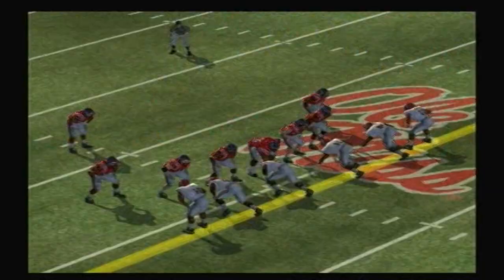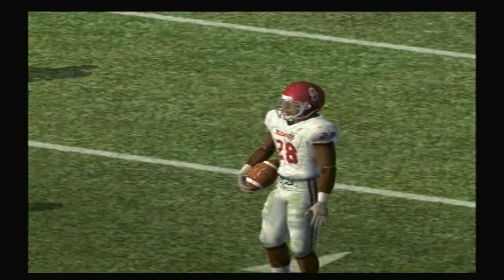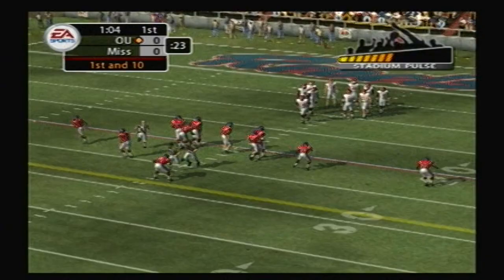Looks like they're going to punt it away here. Number 97 boots it way up there. Number 28 calls for the fair catch. And they make the fair catch at the 19-yard line. And now we'll see the offense come out onto the field for their next possession. They'll get the ball here at the 19.